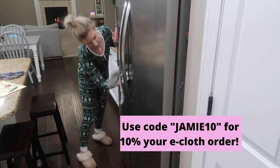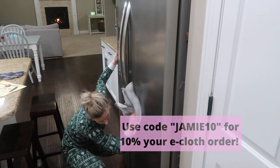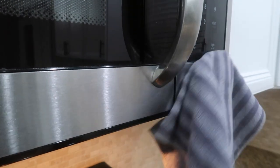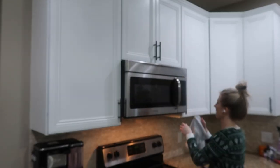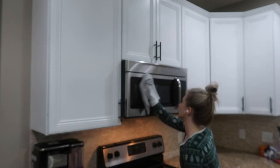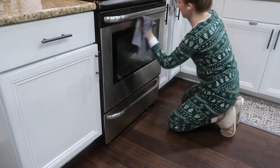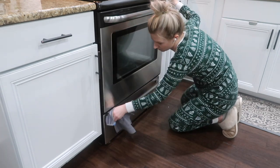They clean with just water, and I have found nothing that will clean my stainless steel appliances like this. They also have cloths for the stovetop that work great. They have a general everyday cloth that you can use on countertops or just different surfaces. They have one for glass and mirrors, and you just wet them with water. You can wash them in the washing machine without fabric softener, so nothing special, but they are truly great cloths.